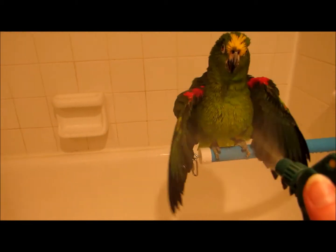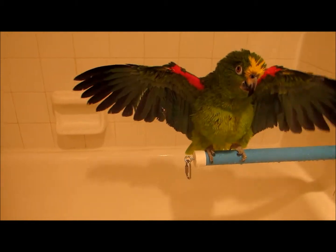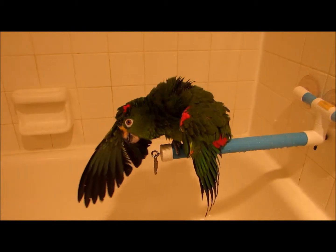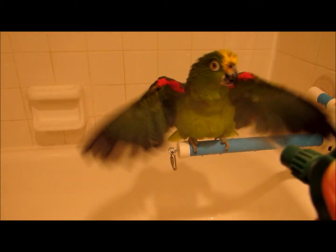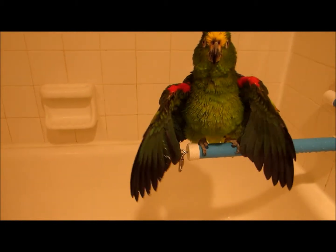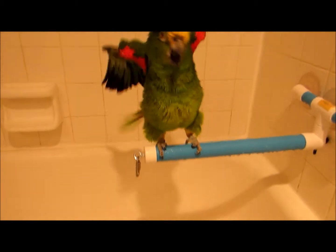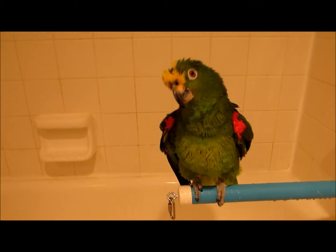So again, the parrot family can be everything. The macaws, the Amazon, which Freedom is a Panama Amazon, the lovebirds, cockatoos, all those birds, they all absolutely have to have a bath, and frequently.